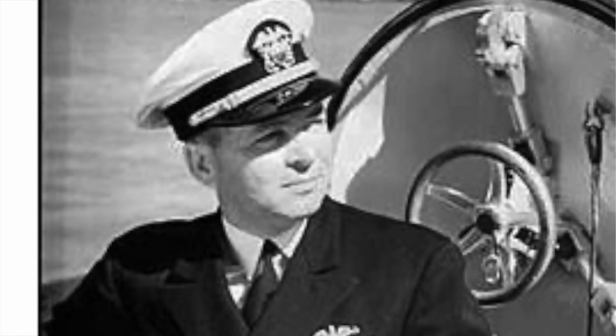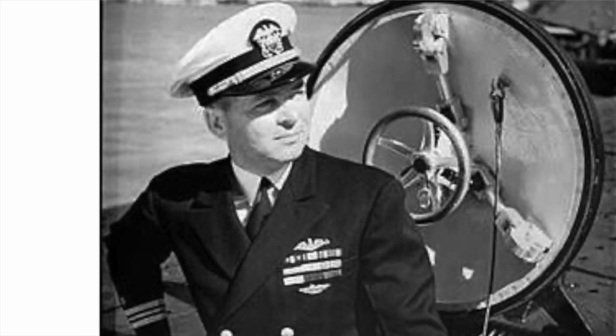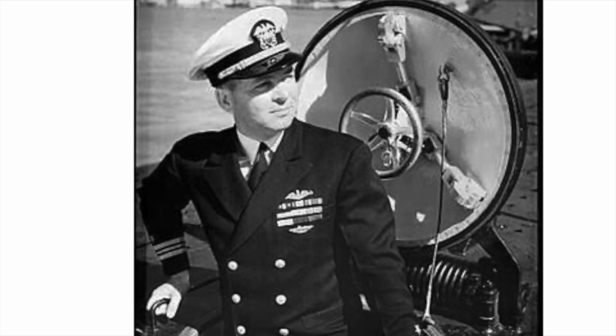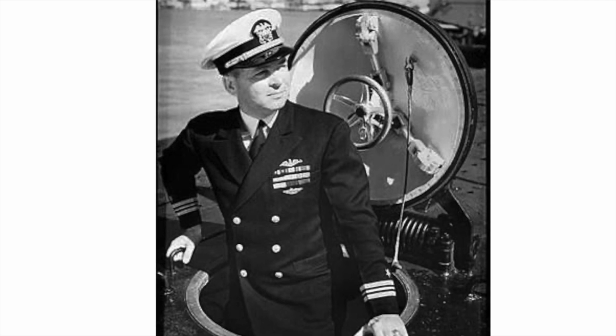Captain Roy Davenport, shown here as a lieutenant commander on board a submarine, received 5 Navy Crosses for his aggressive combat leadership during 11 combat submarine patrols in World War II.